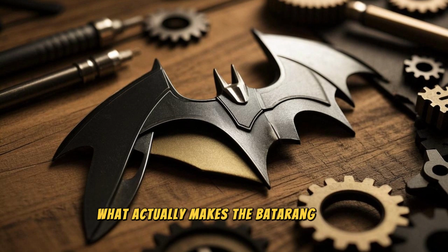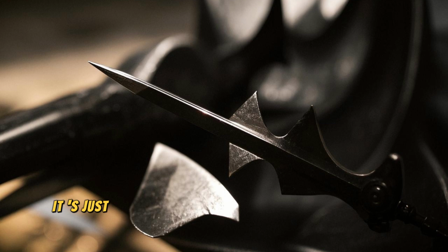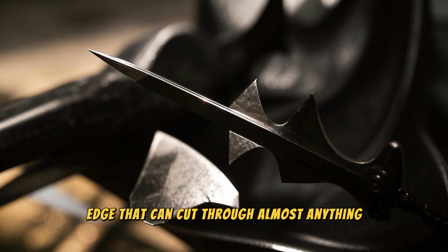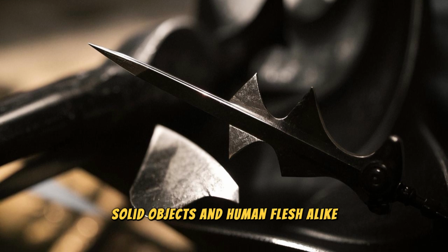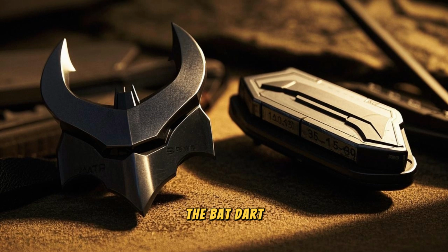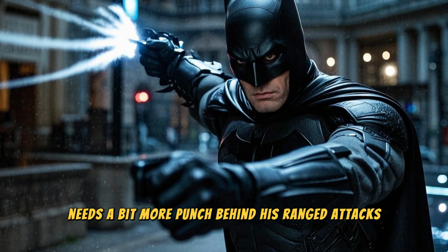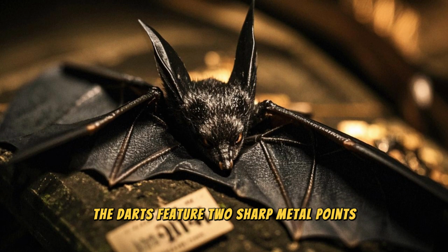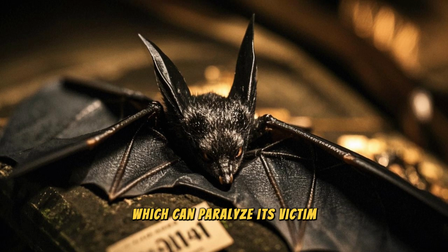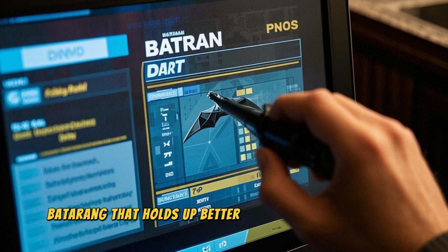What actually makes the Batarang tick? Well, it doesn't really have any moving parts or a power source. It's just a flat piece of metal with a pointed tip and a razor-sharp edge that can cut through almost anything, solid objects and human flesh alike. However, it shouldn't be confused with Batman's other famous projectile, the Bat Dart. The Bat Dart is often used when Batman needs a bit more punch behind his ranged attacks. The darts feature two sharp metal points instead of one, and are sometimes coated with a poison called Venoma, which can paralyze its victim.